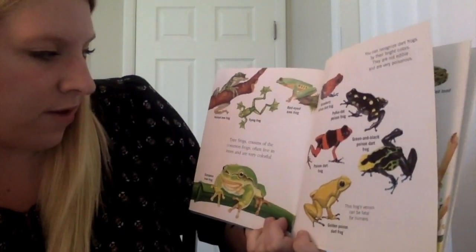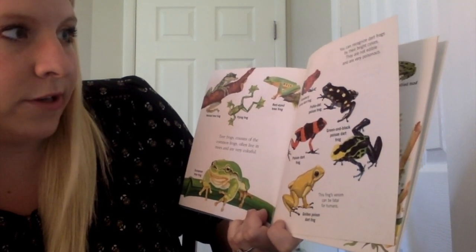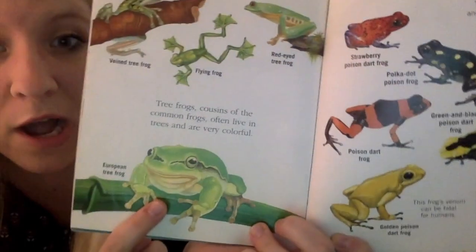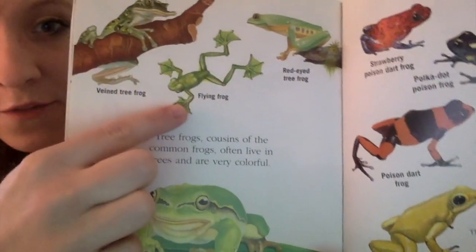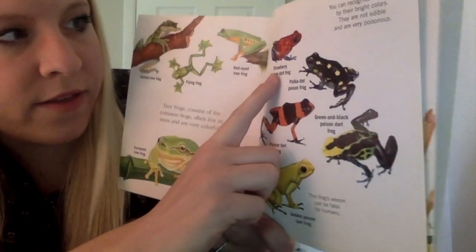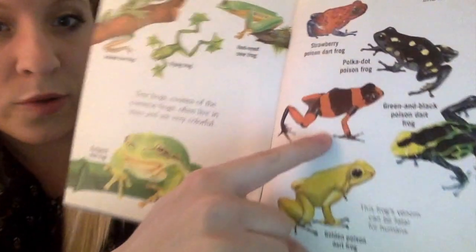Tree frogs, cousins of the common frogs, often live in trees and are very, very colorful. You can recognize dart frogs by their bright colors. They are not edible and are very poisonous. So these are some types of frogs, my friends. Here's the European tree frog. Look at that guy. The veined tree frog. The flying frog. This one's called the red-eyed tree frog. And then here are some poison dart frogs, my friends. This is called the strawberry poison dart frog, polka dot poison dart frog, green and black poison dart frog, just a poison dart frog.